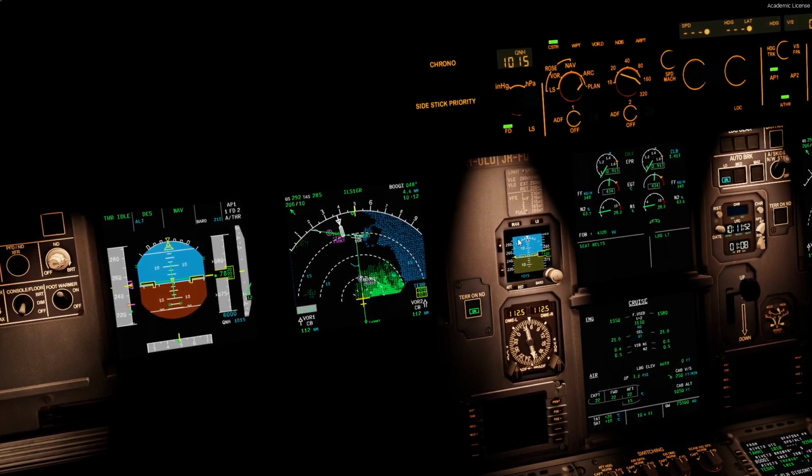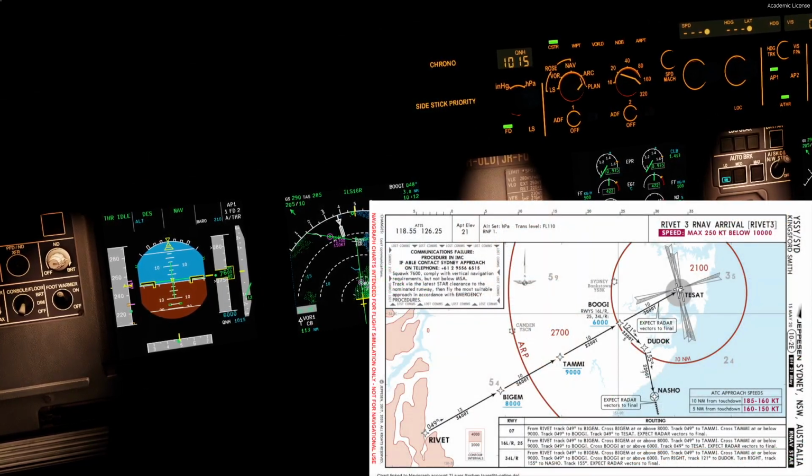So we actually have only been in cruise for, I don't know, like 15 minutes or so, pretty short time. Alright, so let's talk about the arrival. We are flying the Rivet 3 RNAV arrival, and it's super straightforward, just from Rivet onto the airport pretty much, and now any second we are gonna cross Boogie, and from Boogie we expect radar vectors to the final, but since we're not using ATC, we do it ourselves.